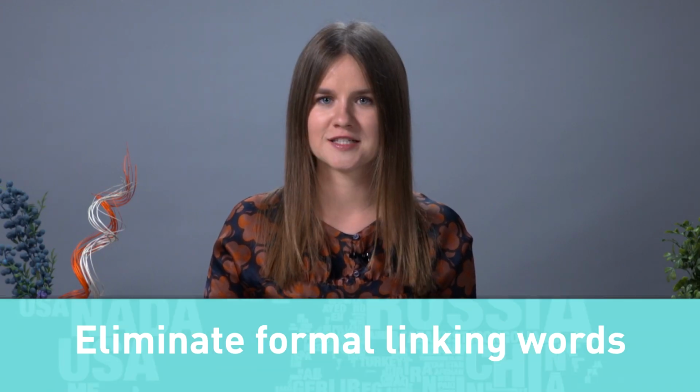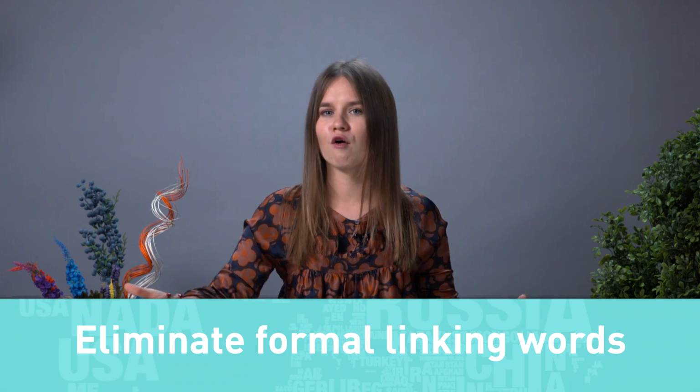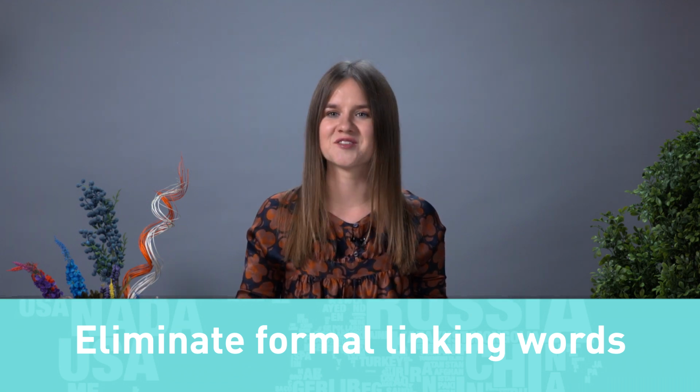Tip number 1. Eliminate formal linking words. So instead of saying moreover, therefore, in conclusion, try going for simpler transition sentences such as so and but, in a nutshell. The only formal linking word that sounds good while speaking is however. And by the way, unlike writing, you can repeat these linking words as much as you can in your speech. But not only one word, use a variety of them.